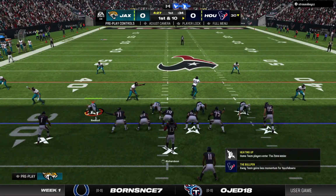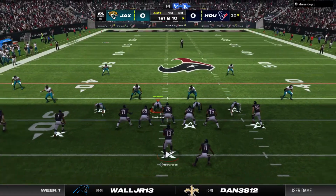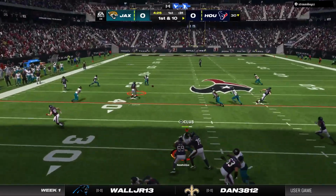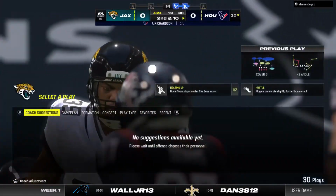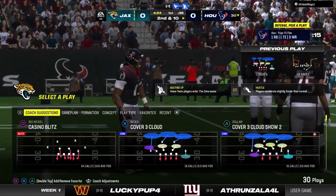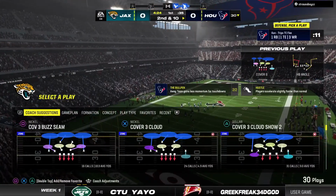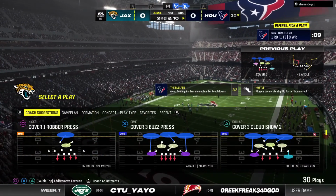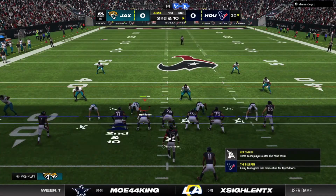Buffalo 18! Richardson looking to throw this. And that is incomplete. He couldn't hold on through the contact. Brings up 2nd down. It's now 2nd and 10 at the 30-yard line. Ball on the 30 as they come up 2nd and 10.